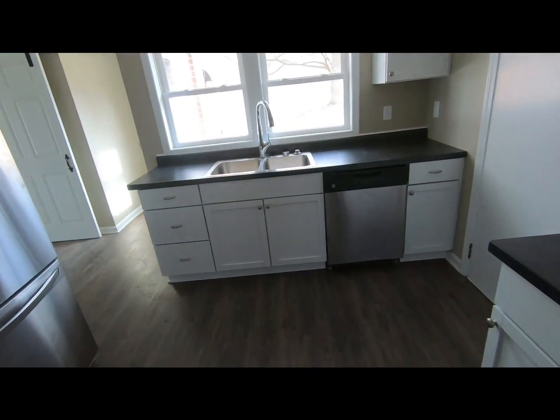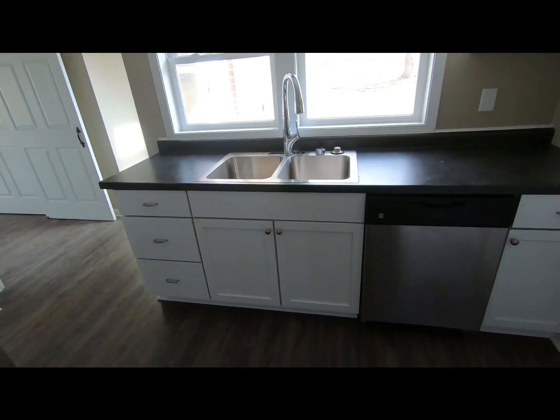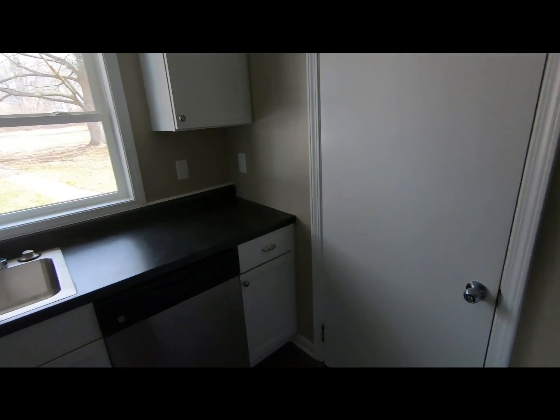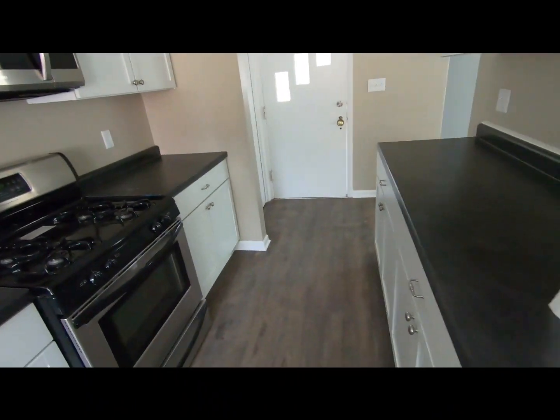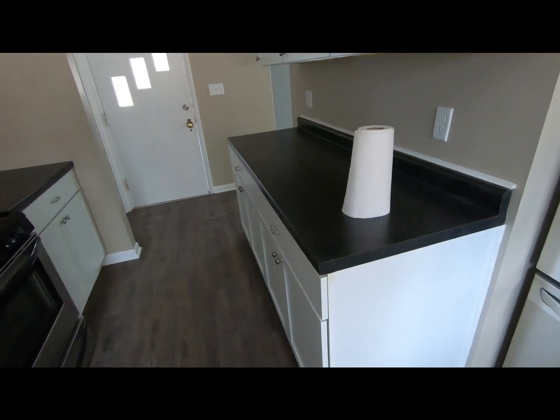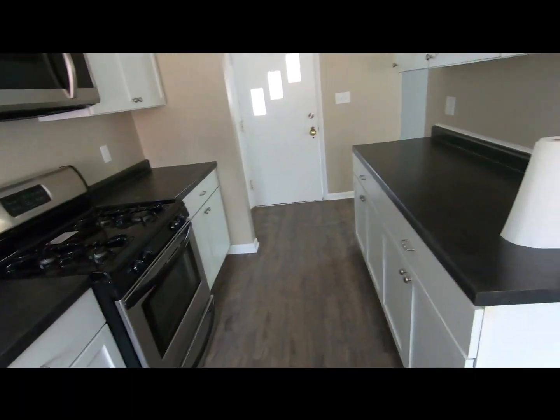I got to about this point in the kitchen, and I looked at Aaron and I said, I want this house. So I love the kitchen. I love all the counter space. I love the way it's configured. It's awesome. It's super workable.